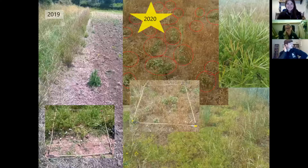So it's really lovely how much this landowner embraced this and decided to do this off his own back. It wasn't part of an agri-environment scheme, and he was really pleased with the results himself. So it's a really lovely site.